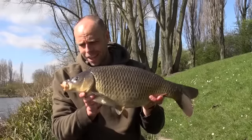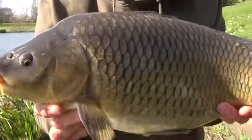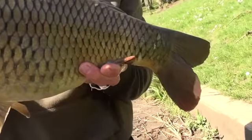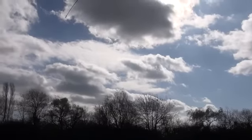Not quite double figures, but does it matter when they look like that? That is absolutely perfect. One of the nicest looking commons I've ever seen. Seems like I'm doing something right today. Makes a change, doesn't it?